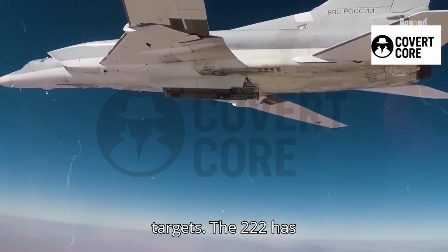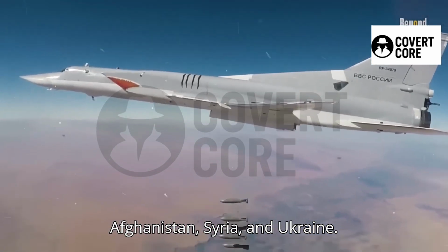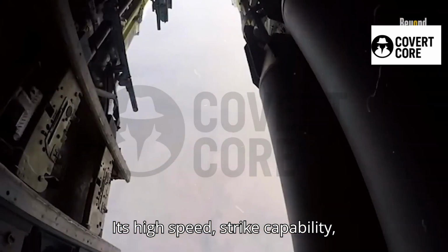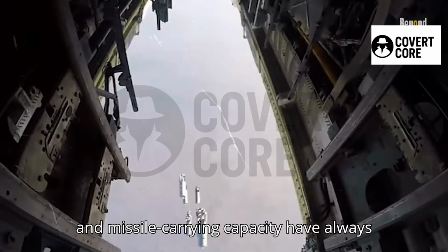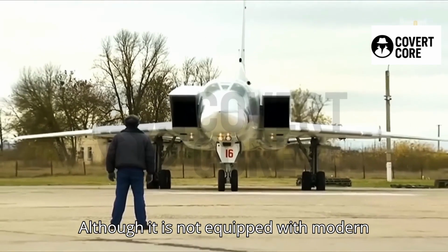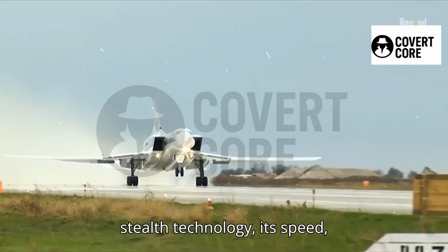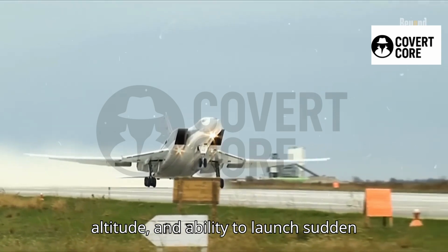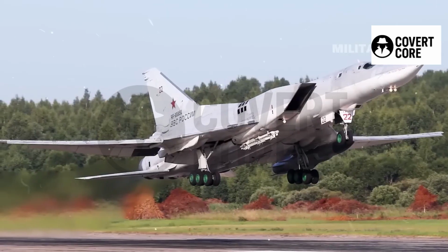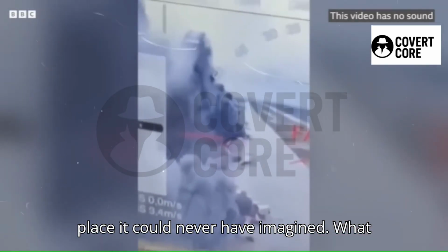The Tu-22 has demonstrated its power in conflicts in Afghanistan, Syria, and Ukraine. Its high speed, strike capability, and missile-carrying capacity have always made it a formidable threat to the enemy. Although it is not equipped with modern stealth technology, its speed, altitude, and ability to launch sudden attacks still make it a fearsome weapon. So, Ukraine has struck Russia in a place it could never have imagined.